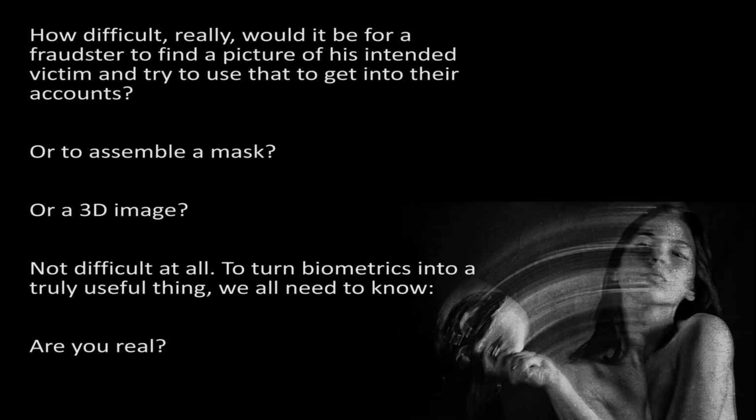Think about this for a second. How difficult, really, would it be for a fraudster to find a picture of his intended victim and try to use that to get into their accounts? Or to assemble a mask, or a 3D image? Not difficult at all. To turn biometrics into a truly useful thing, we all need to know, are you real?